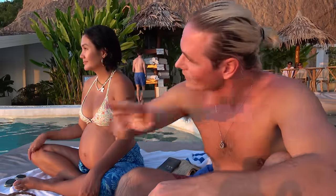Sunset session in El Nido. There are just so many different spots along the entire coastline where you can explore and see the sunset for yourself. Today we found a really good one. I mean, infinity pool, good drinks, can't complain.